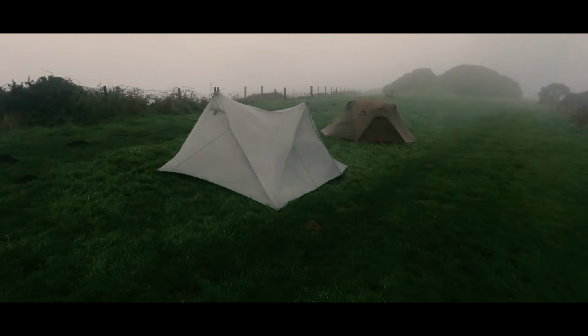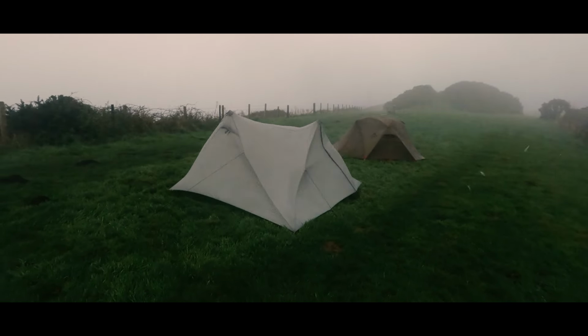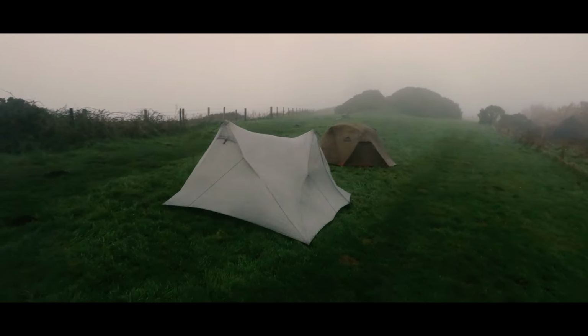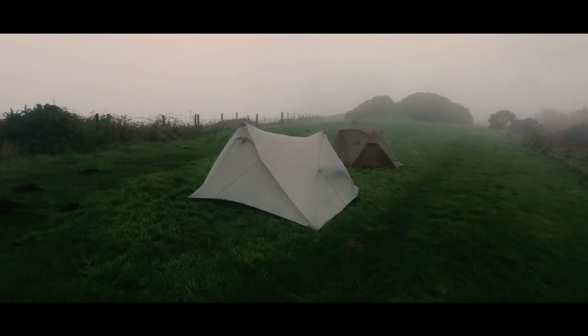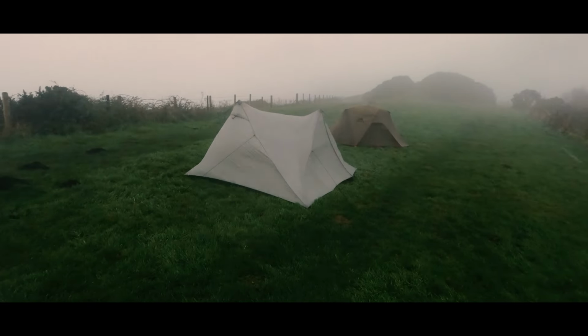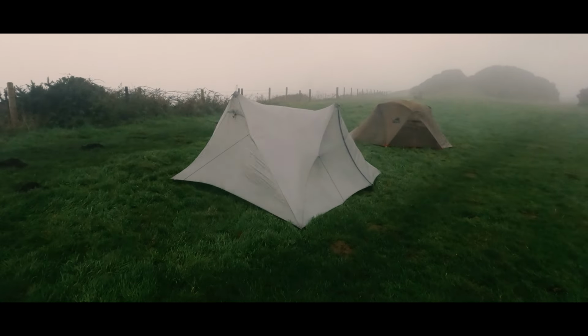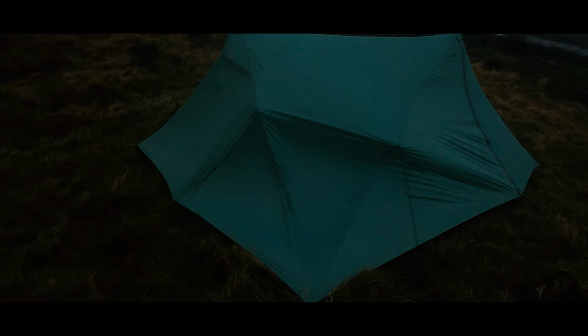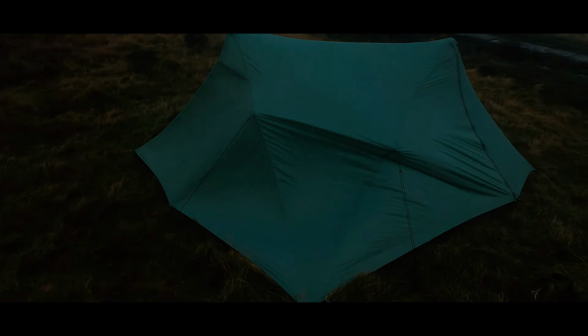Which tent would you rather be in? That's the question. Obviously, we knew these conditions were coming, so you wouldn't actually be out in them if you had any sense. And the way that the X-Mid's taking the wind on that side, that's why when it came down to it on the Pennine Way, the inside of the solid that I had was soaking wet, and then it froze up the next day as the temperatures dropped.